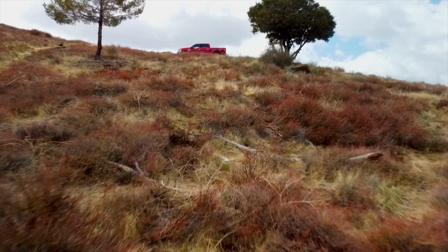And today we have a new 2021 F-150 in for review. It's actually our second one of the year. And what's cool about this one is that it's got Ford's brand new PowerBoost hybrid drivetrain. Let's check it out.